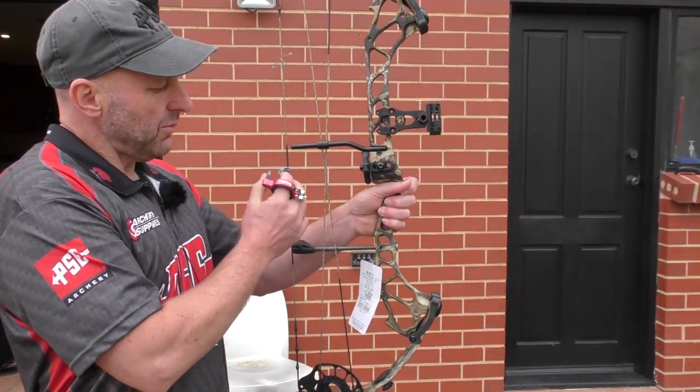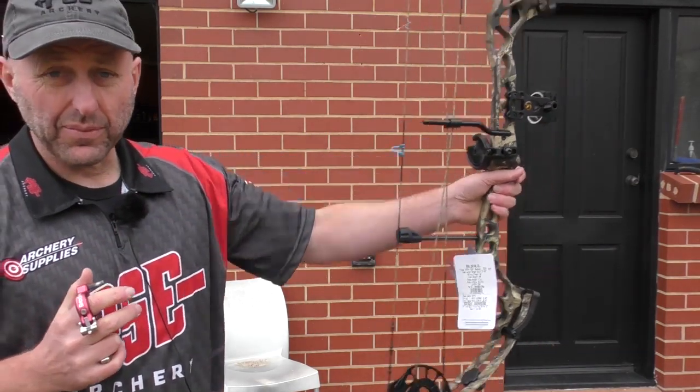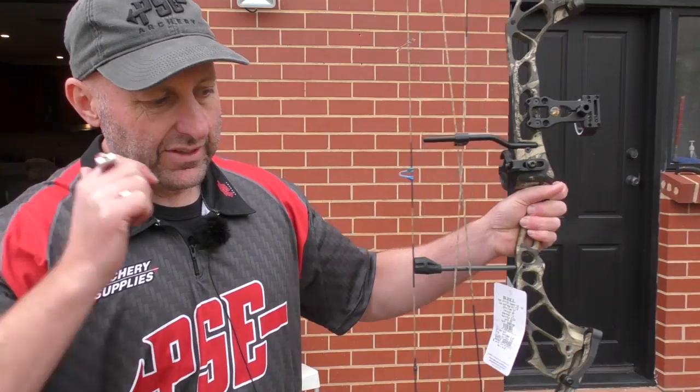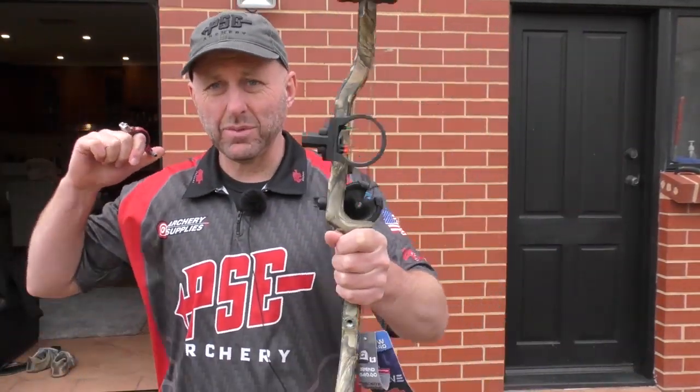.285. Now you're going to say, why is a 7-inch brace height easier to shoot than a 6-inch? Because what you're doing here is you're moving the point of the limbs and the point of the hand grip out further. So basically when you're aiming, it's still a 29-inch draw length, but when you're aiming, you get less of this stuff happening. The bow feels more stable when you shoot.